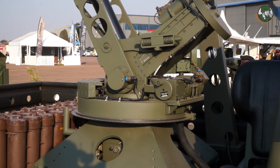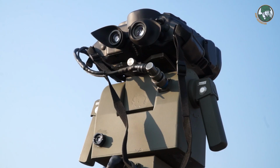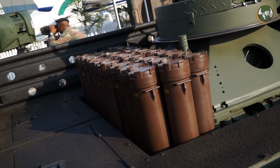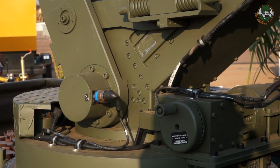You can also acquire the targets from the vehicle. It's got its own onboard sighting system, but you can also employ dismounted observers to acquire targets beyond line of sight and engage those targets. It's a manual loading system. Once the target has been acquired, the tube has been laid automatically. The charge is calculated at the fire control system, then the bombs is manually fired as you normally would do with your standard conventional mortars.